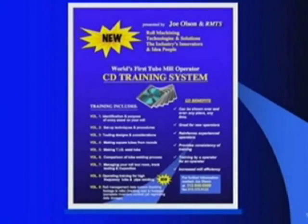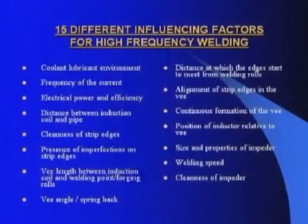Number 8 is operator training for high frequency welding, which you are going to see today. Books you can get from all the major welder manufacturers, and you will get lost, and you will get lost quickly, because I've been there and I've done that. So I try to take that all apart and give you some real basic things on how this stuff works. If you notice this slide, there are about 15 to 20 different things that influence how you're going to make a good weld. And of course, the first one, as you can see, is the coolant, lubricant environment, and we'll talk a little bit about that today.